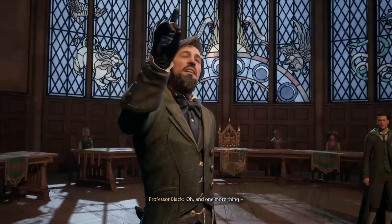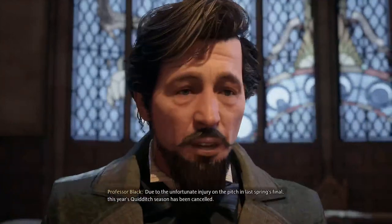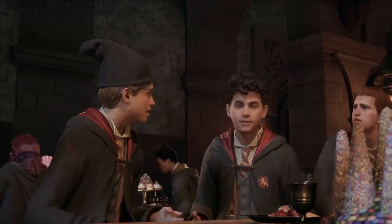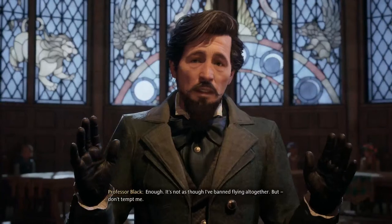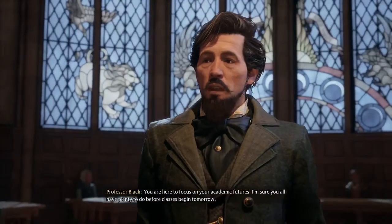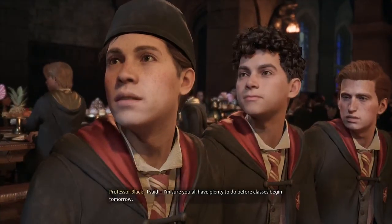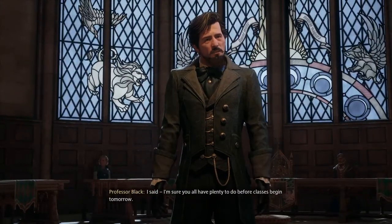And one more thing. Due to the unfortunate injury on the pitch in last spring's final, this year's Quidditch season has been cancelled. Enough! It's not as though I've banned flying altogether. But don't tempt me. You are here to focus on your academic futures. I'm sure you will have plenty to do before classes begin tomorrow. I said, I'm sure you all have plenty to do before classes begin tomorrow.